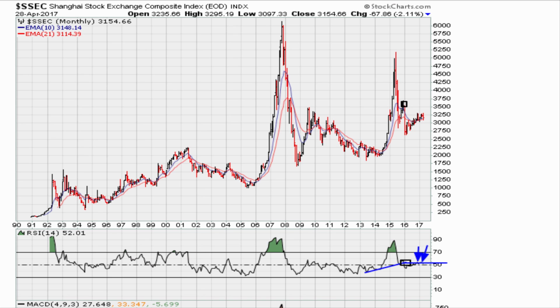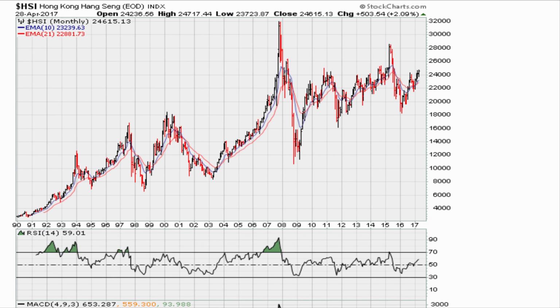If we take a look at the Hong Kong market, just like the other markets we've seen so far in the video, we can see that it's coming back to test a recent break. So we had a break here in 2015 of the highs here, and so pretty much we are coming back to test that level. I call this method the uniformity method.